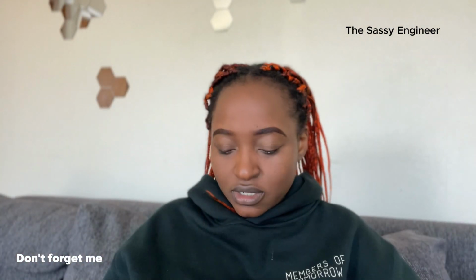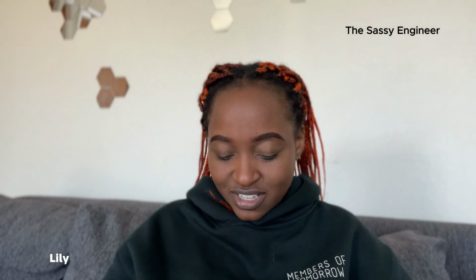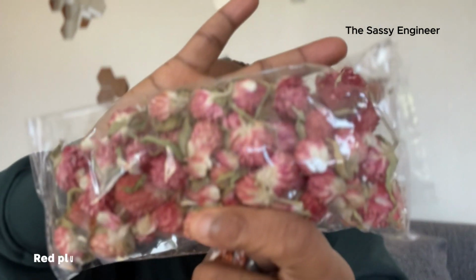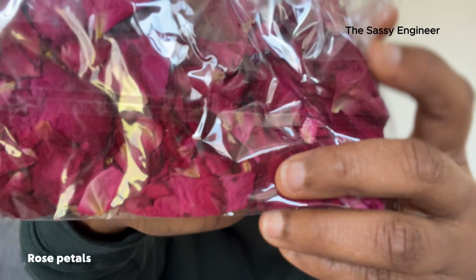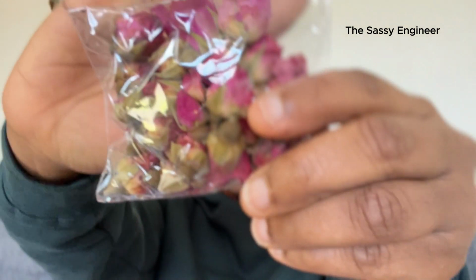I have rose petals. I actually have lavender, and this is lavender. This is forget-me-not. This is something, I'll write the name. This is something too. I know this one, but I've forgotten. I'll just put the names. This is rose petals, rose buds. I think I showed this one. The name just skipped my mind. Yeah, so those are the dried flowers.